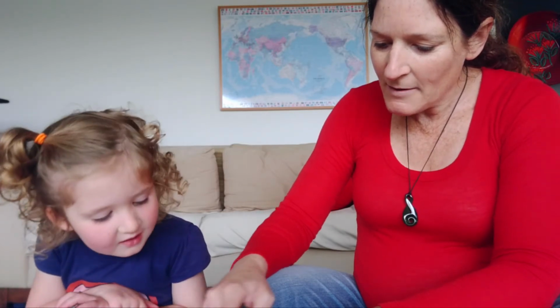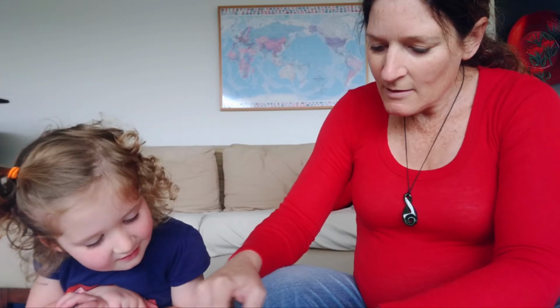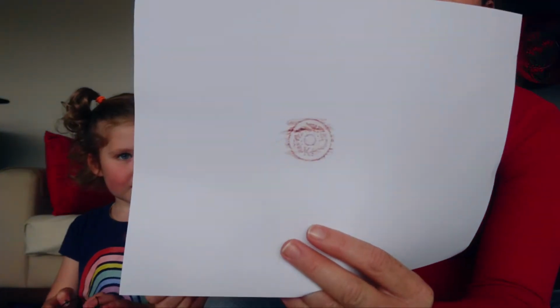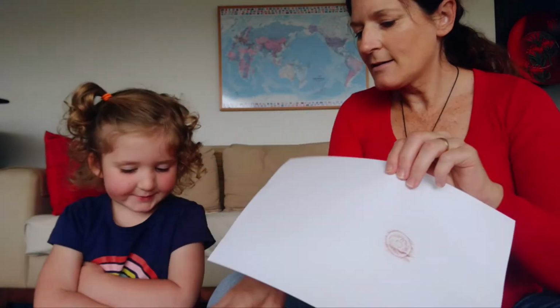What can you see on the paper? Coin. You can see the coin. So I put the coin under the paper and I used my crayon and now I can see an outline of the coin. Would you like to have a go at that? You have a go, Helen. Pick a coin. Which coin would you like to use? This one. Okay, you pick that one.